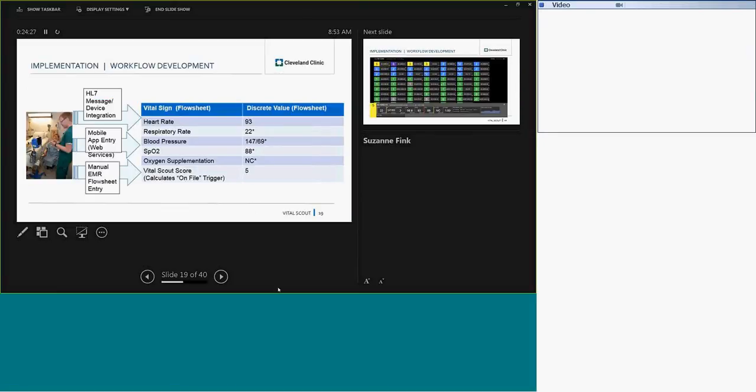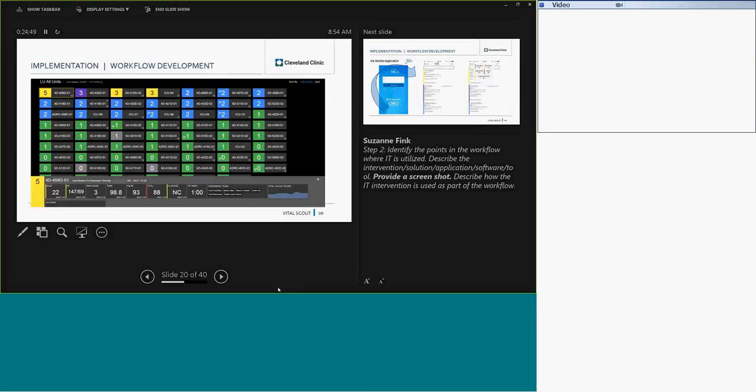So here you just see that we at Cleveland Clinic utilize a variety of methods for vital signs getting into our electronic health records. They can get there via HL7 or device integration. We have some mobile applications that also allow vital signs to be entered at the point of care, and obviously manual EMR flow sheet entry. So as soon as they hit our electronic health record, that VitalScout score is calculated.